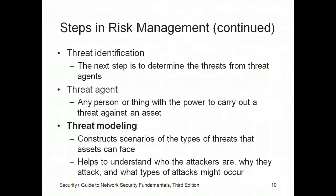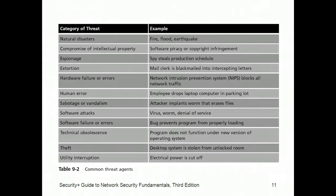And what they do is what's called threat modeling. Threat modeling constructs a scenario of types of threats that an asset can face. It helps understand who the attackers are, why they attack, and what type of attacks might occur. So here are some examples of categories of threats and where they could come from. Like a natural disaster: fire, flood, earthquake. Compromise of intellectual property: software piracy, espionage, a spy steals a production schedule. Extortion: a mail clerk is blackmailed into intercepting letters.